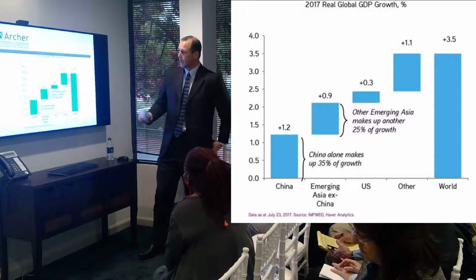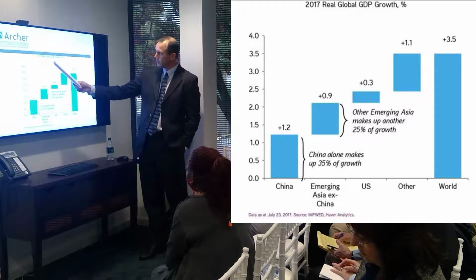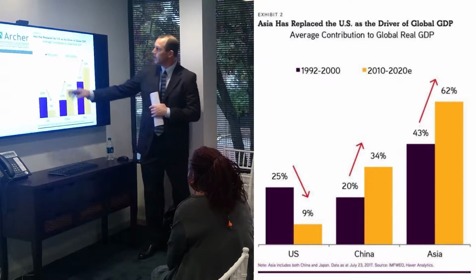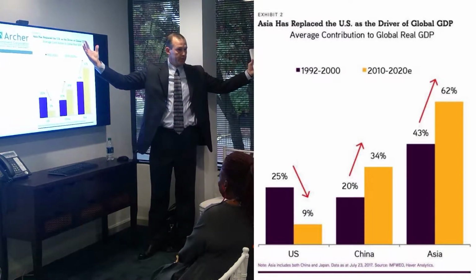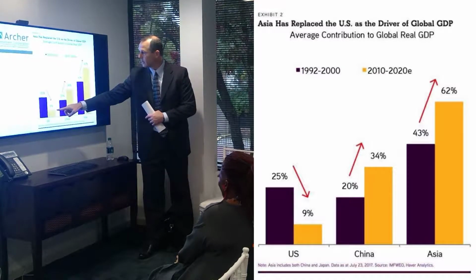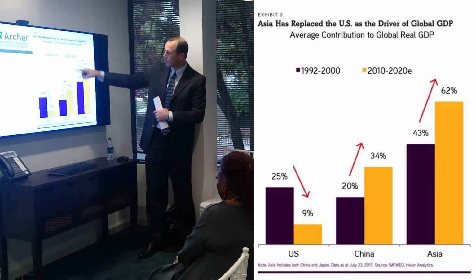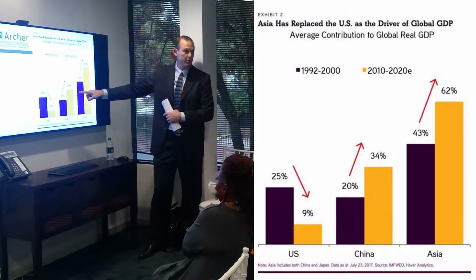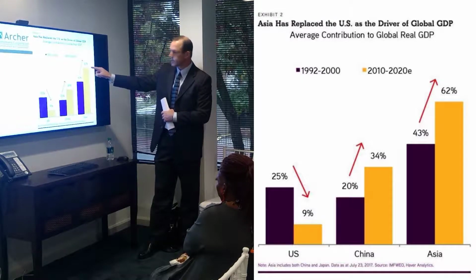With that being said, China, actually, it's not a good chart because it's going to be too hard to explain. This is better. So the average contribution to the global world products produced, the United States has dropped from 25% to 9%. So yeah, 1992 to 2000, and then 2010 to 2020 estimated. 25% to 9%. China has gone from 20% to 34%. I think this is a really good chart. Look at Asia, 43% to 62%.